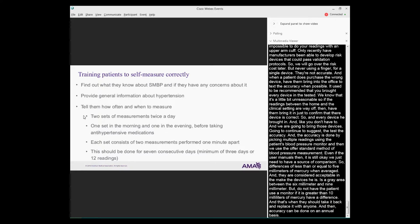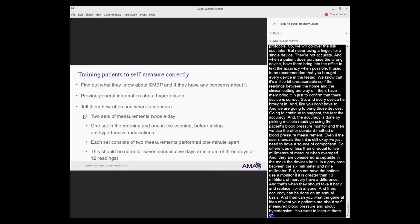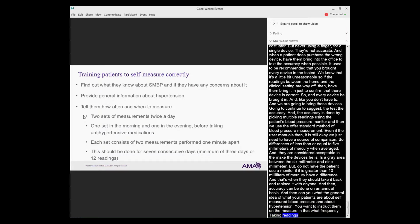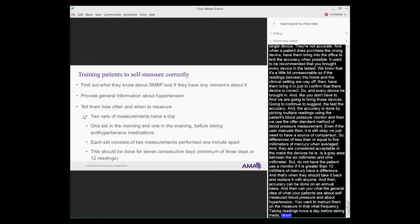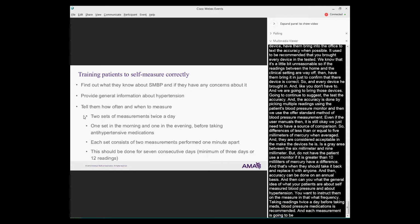So you want a general idea of what your patients already know about self-measured blood pressure and about hypertension. You'll want to instruct them on when to measure and at what frequency. Taking readings twice a day before taking their blood pressure medications is recommended, and each measurement they should take 2 readings 1 minute apart. It's best to get 7 days of readings, but the guidelines state the minimum is 3 days worth of readings totaling 12 measurements.